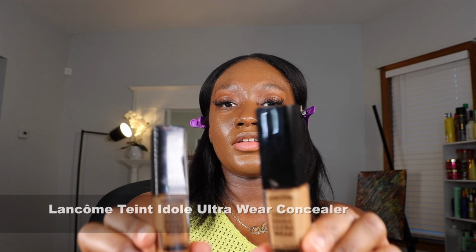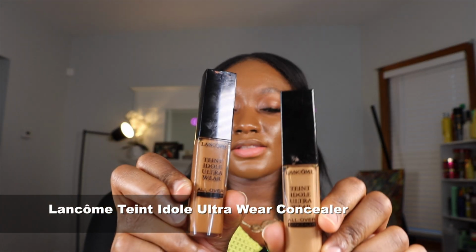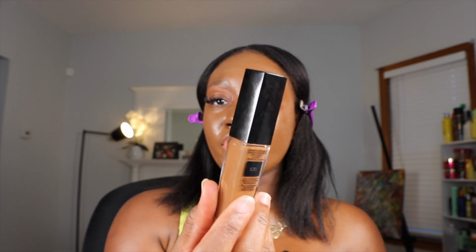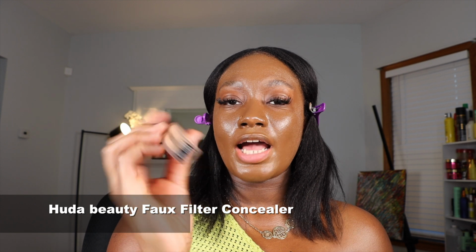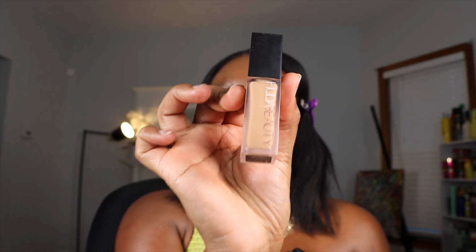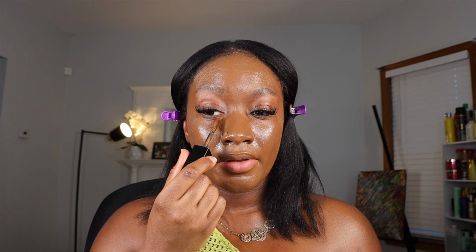For concealer, I go in first with the Lancôme Teint Idole Ultra Wear Concealers, but this is the shade 470 and this is the shade 530. I also use the Huda Beauty Full Filter Concealer. This is a shade Caramel Corn. This is like when I'm trying to do a bright under eye. I first go in with this shade because it is closer to my skin tone. I'm gonna let this dry down.